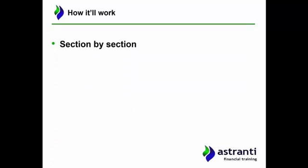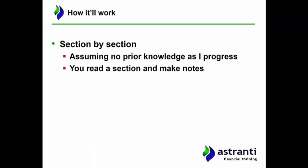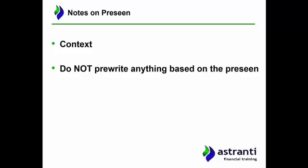It'll work like this. I'll go through the pre-seen on a step-by-step basis, looking at the sections one at a time. I'll assume that you've got no prior knowledge as I progress. You'll read a section, make notes, I'll make my reviews, and at the end we'll go through a full strategic analysis and look at the top 10 issues. 8 videos in all, so this is the first of those videos, and we will look at the industry in this particular case. So it's the context.